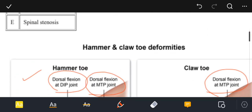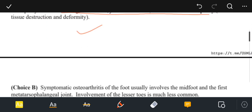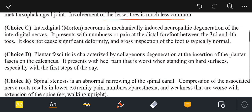The choice C, that is Morton neuroma. This was not the option of choice because interdigital Morton neuroma is mechanically induced neuropathic degeneration of the interdigital nerves. It presents with numbness or pain at the distal forefoot between the third and fourth toes. It does not cause significant deformity and gross inspection of the foot is typically normal.